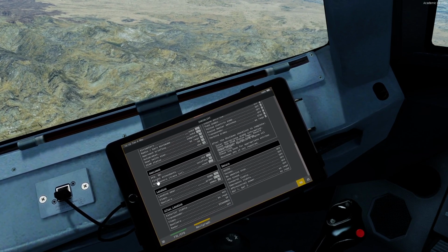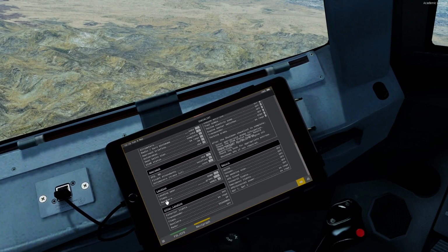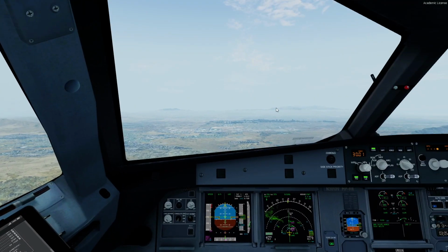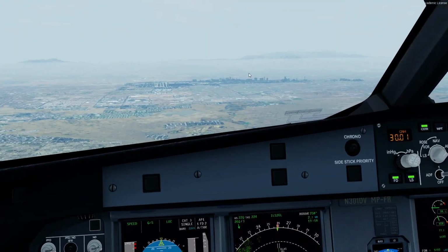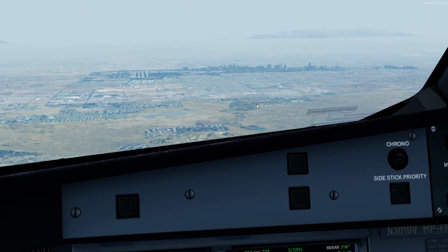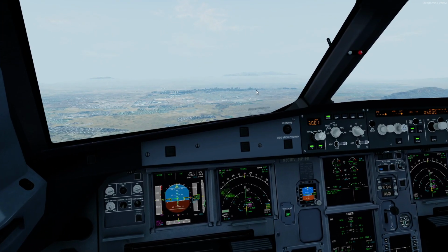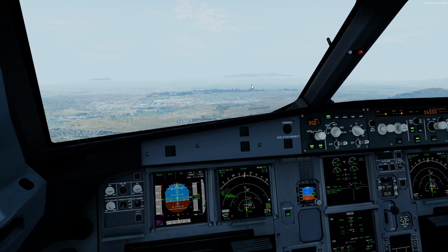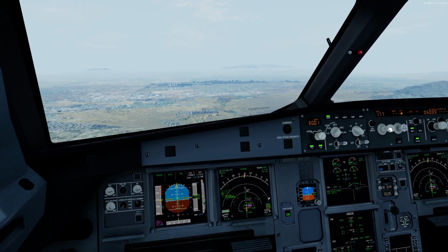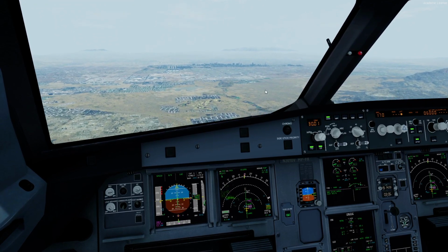Checklists. Approach PFDs checked, flight attendants are notified, altimeters are set, landing gear, flaps and spoilers up next. Pretty straightforward. 14 miles out now, city is loading in. Yeah, taking some time. Okay, so let's go flap 2 and keep a speed of 170. That's always a nice approach speed.